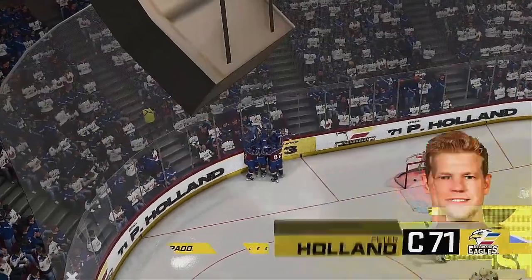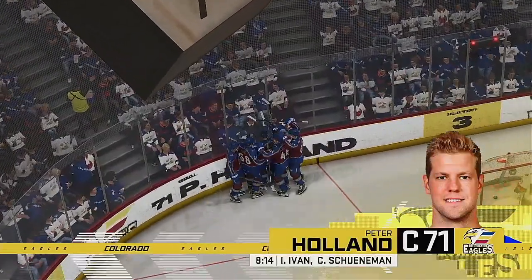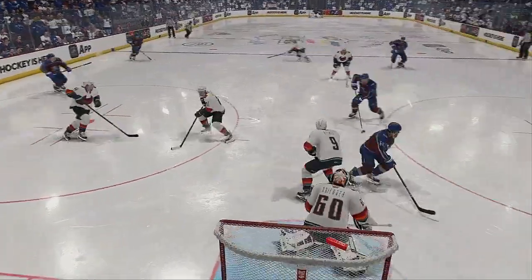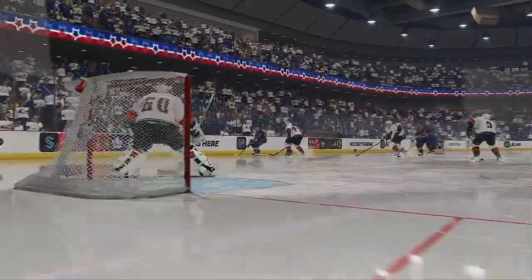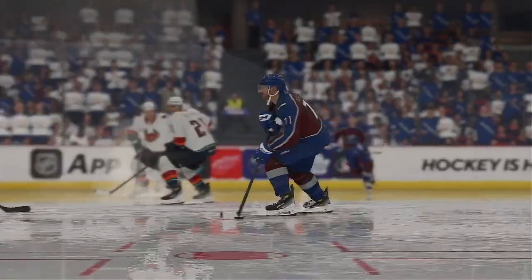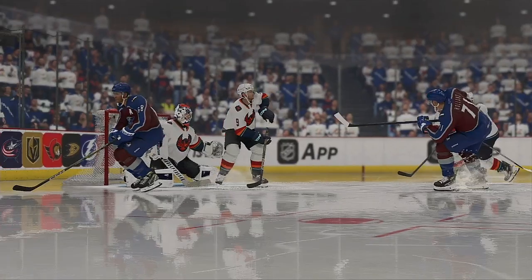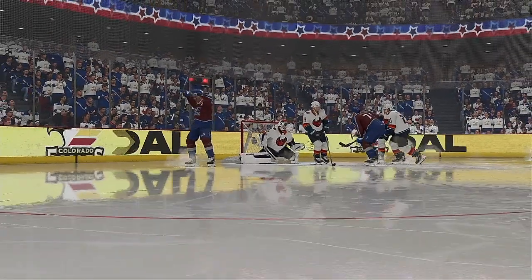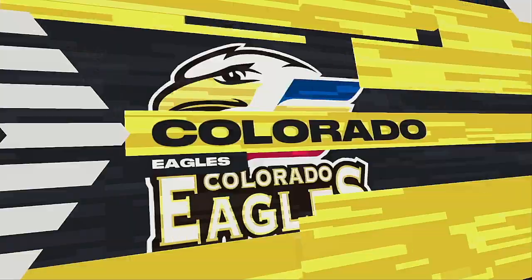Well, it's a game of inches, isn't it? And this time, those inches work in his favor. They go right into the net. Well, this is a really smart shot from traffic, James. The recognition of the net front presence and screen, and the goalie drops to the butterfly position, really tries to make himself as big as possible, hoping that the puck just hits him because he can't see it.